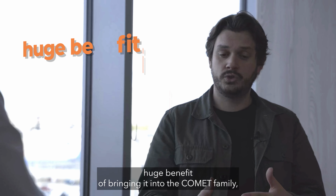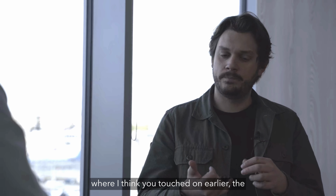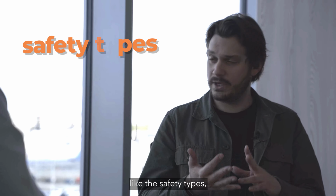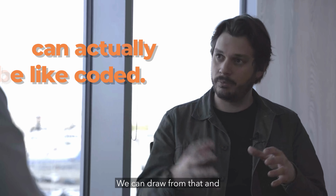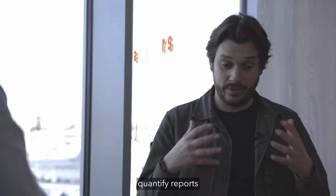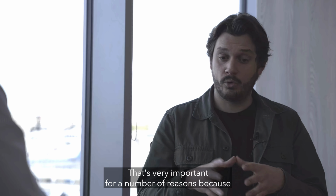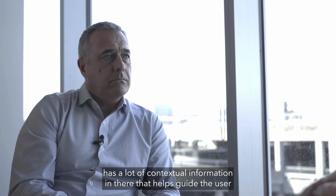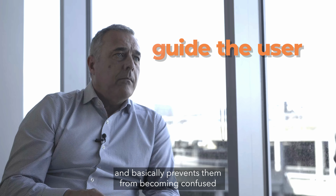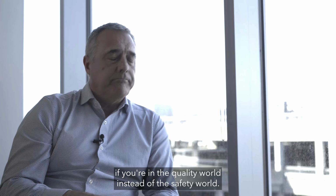Again, that's another huge benefit of bringing it into the COMET family, where I think you touched on earlier the safety types, different types of investigations can actually be coded. We can draw from that and quantify reports by that according to that taxonomy straight off the bat. That's very important for a number of reasons, because as you know, the Investigate module especially has a lot of contextual information in there that helps guide the user and basically prevent them from becoming confused and seeing language that they wouldn't expect if they're in the quality world instead of the safety world.